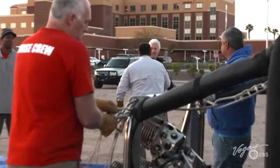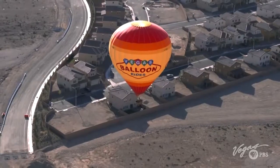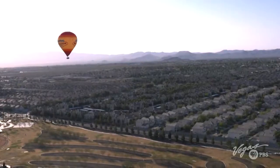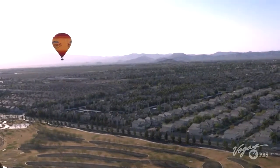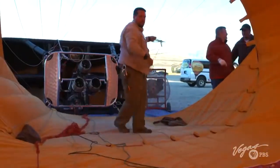Sheldon, how are you, sir? Very good. My guide is veteran pilot Sheldon Grauberger from Vegas Balloon Rides. Our mission? Head up some 4,000 feet above sea level for a bird's eye view of southern Nevada. How long have you been doing this, by the way? About 12 years. How'd you get into this? Well, it's kind of strange. Ever since I was a little kid, I loved balloons. I would go out to every event they would have in town. So I was just always around balloons.